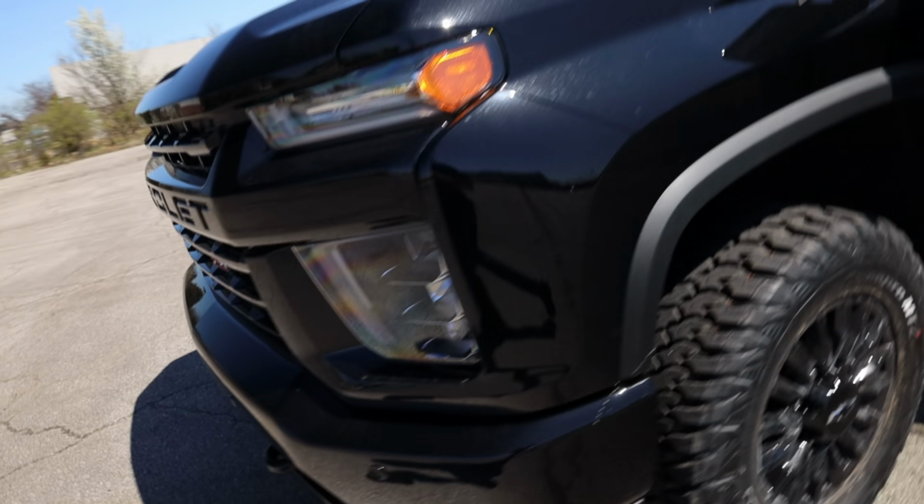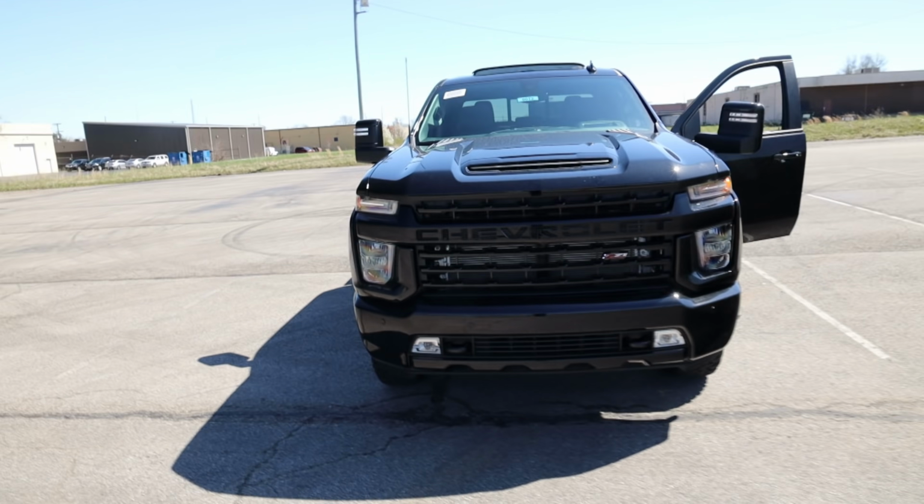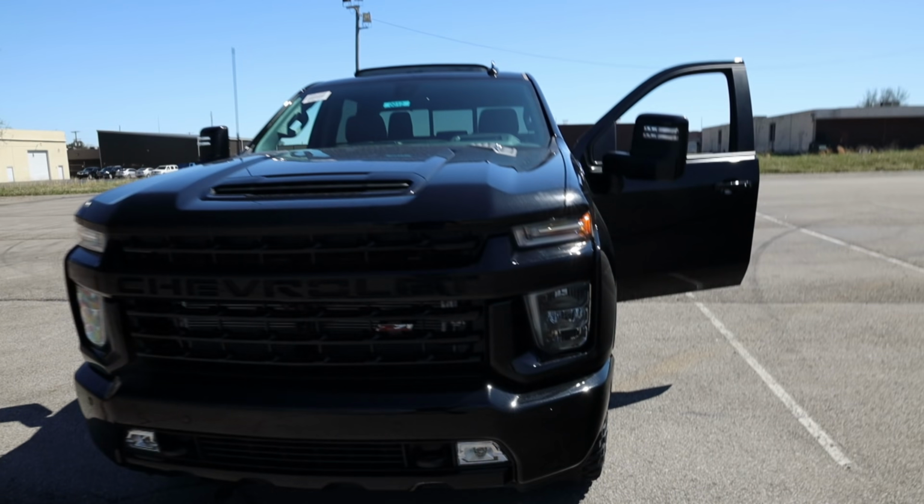And then the fog lights, I mentioned the fog lights a second ago. Right there is that light, and that fog light is way down here, kind of not visible. So when you're looking at this thing from the front, it just looks absolutely awesome.